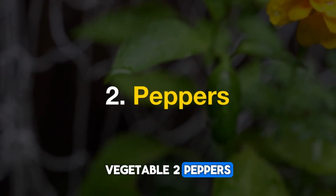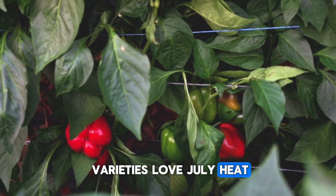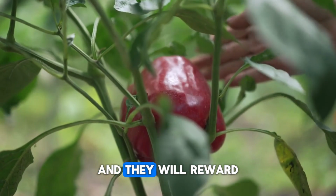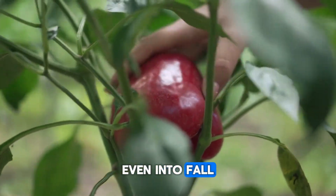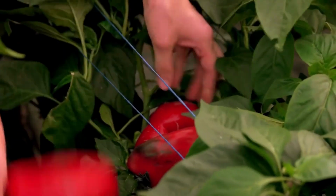Vegetable 2, peppers. Next, let's talk about peppers. Both sweet and hot varieties love July heat. They grow best in full sun with well-drained soil. Keep them evenly watered, and they will reward you with colorful, crisp fruit through summer, even into fall. Want more heat? Add a few jalapenos or cayennes for flavor and spice.